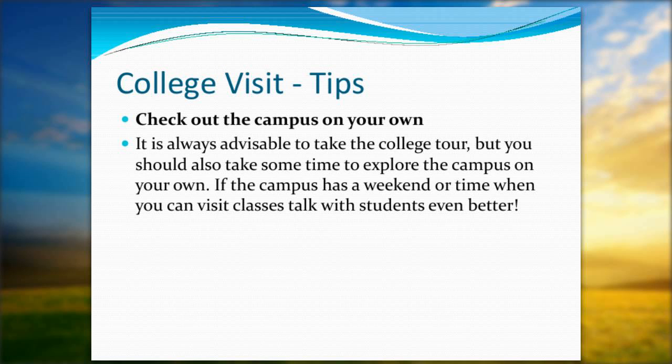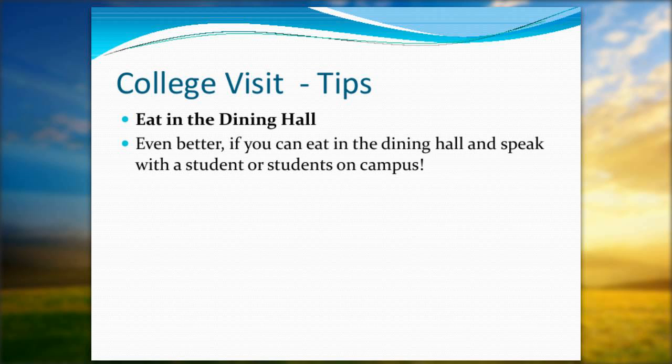College visit, more tips. You want to check out the campus on your own. So obviously, the tour and the information session are staples of the college visit. But in addition to that, you don't just want to go to a college, do the tour, do the information session, go home. You want to check out the campus, see how it is, move around a little bit. And that's going to take time. So you want to have enough time, in addition to the other things we're going to talk about that you should do, to actually go on campus, take a visit, and do your own tour, separate from the official tour. You'll learn a lot by doing that.